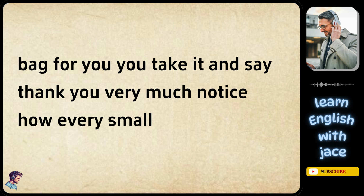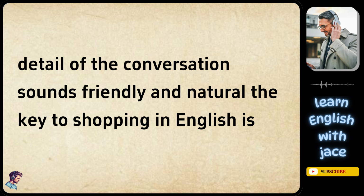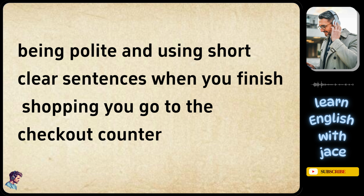Notice how every small detail of the conversation sounds friendly and natural. The key to shopping in English is being polite and using short, clear sentences.